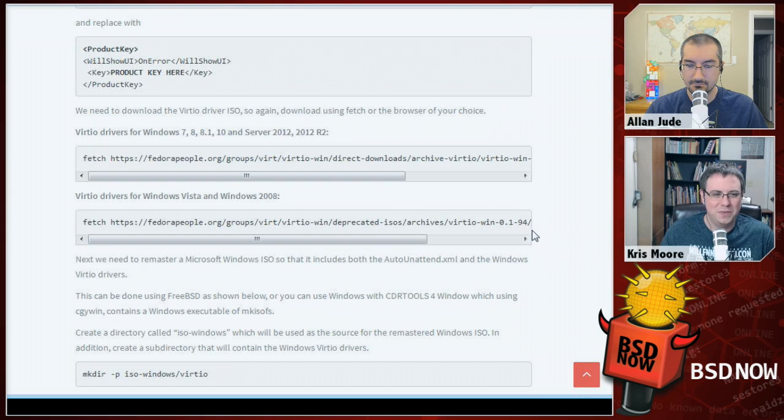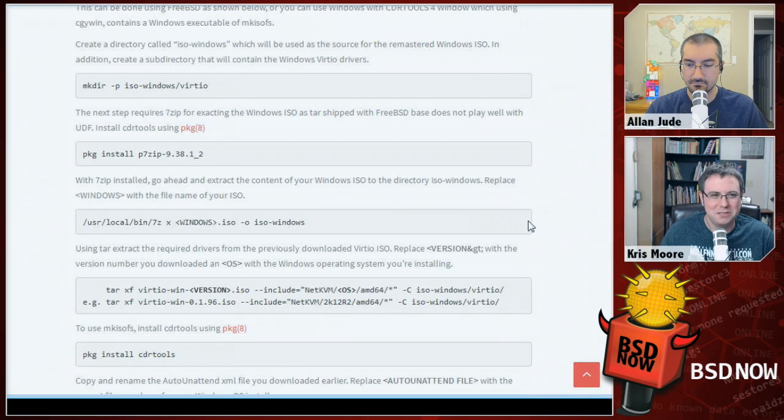Oh, that's really cool. Yeah, this is pretty darn complete. So if you're looking to get Windows spun up in Beehive, you should probably just hit this link and follow the instructions. It takes some of the mystery out. It looks quite simple. It's just a matter of extracting the existing ISO, adding in the files you want, and then packaging it up again.